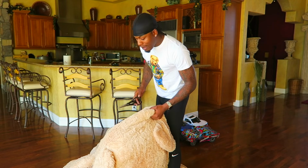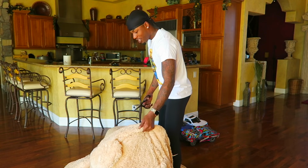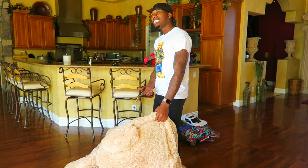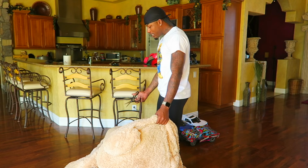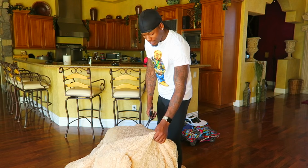All right, guys, cut the back off. And once I cut this back off, it ain't no backing off. I don't even know where to cut it. Like, how am I gonna cut this and sit in it? How am I gonna stitch it back up? This is not a very well thought out prank.